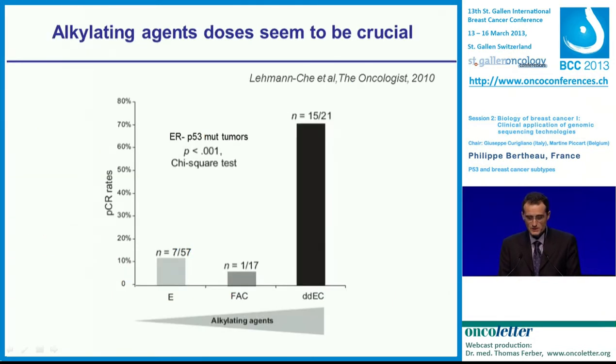This effect probably comes through the dose of the alkylating agent, because in this report we compared 3 different regimens, epirubicin alone on the left, FAC in the middle, and dose-dense epirubicin cyclophosphamide on the right, and you can see that the pathological complete response rate is very high, only in the dose-dense regimen, with a very high dose of cyclophosphamide and also very dense. I mean, it's every 2 weeks chemotherapy.